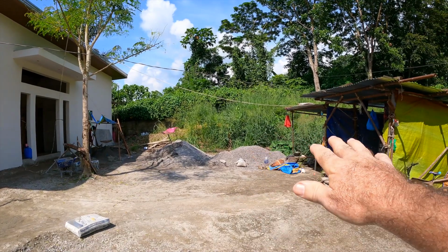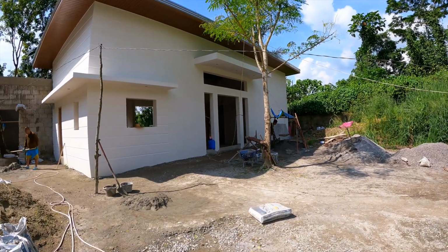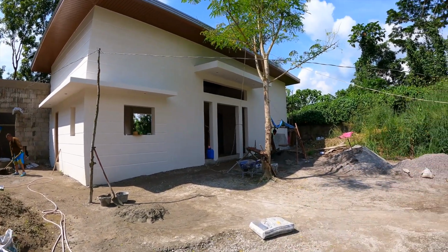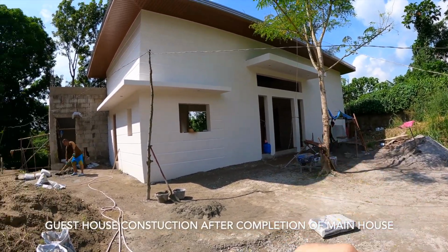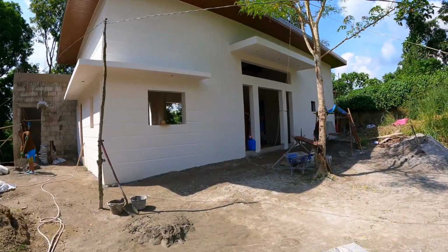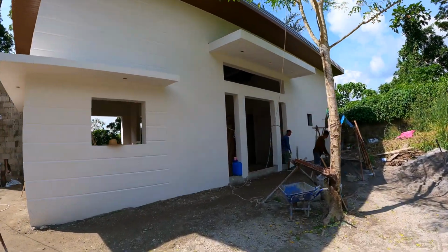Now, there's nothing done over here on the guest house yet. The guest house is separate, it's a detached guest house, so we'll get an update on that later on. I'm not sure what the plans are for that, I have to talk with the owners. Now, let's go ahead and walk in through the front and see what's going on with the front of the house.